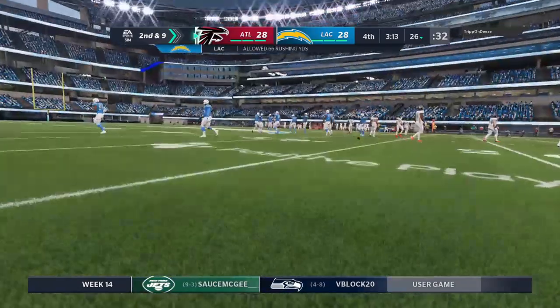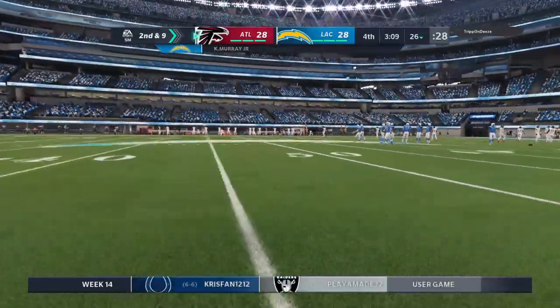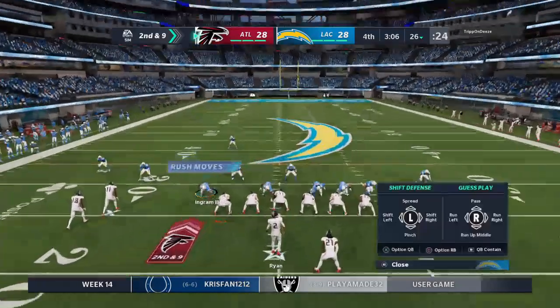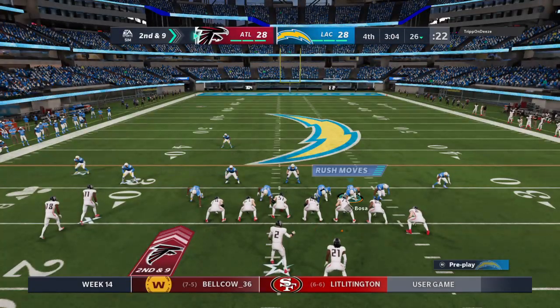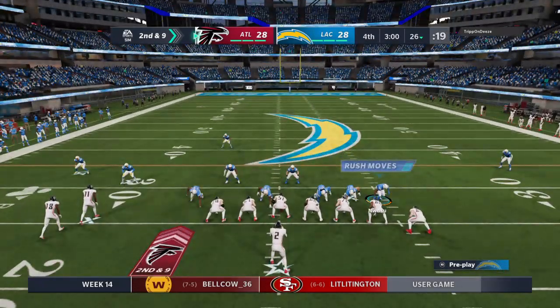Well, it's hard to have vision as a runner and find a hole when there's nothing but defenders in your way. They stacked that one up really well. But give him credit. Instead of trying to bounce it out and turn it into a big play, which might have turned into a big loss, Kai just took his medicine there and took the 1 yard.